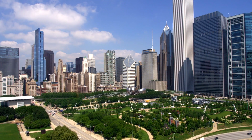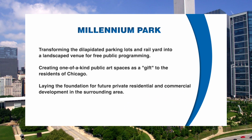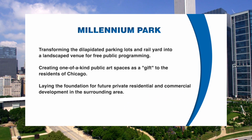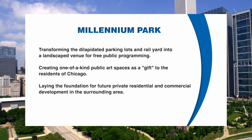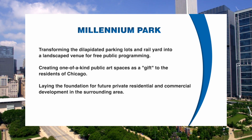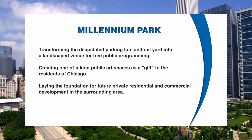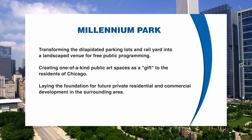Millennium Park strove to elevate Chicago's image by achieving several things: transforming the dilapidated parking lots and rail yard into a landscape venue for free public programming, creating one-of-a-kind public art spaces as a gift to the residents of Chicago, and laying the foundation for future private residential and commercial development in the surrounding area.